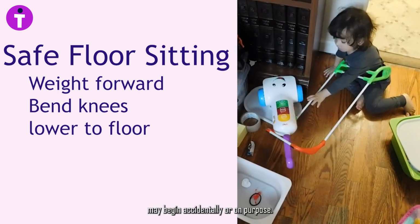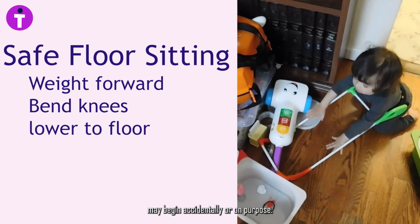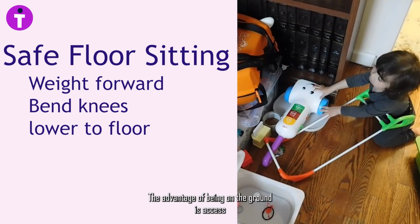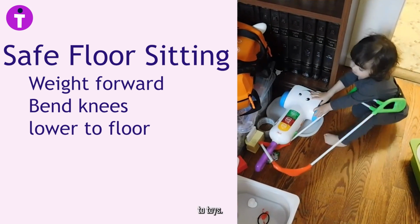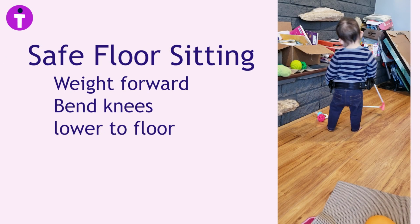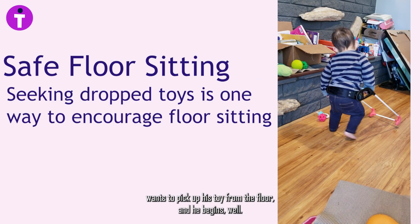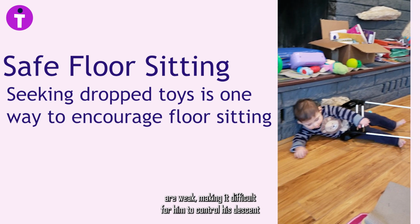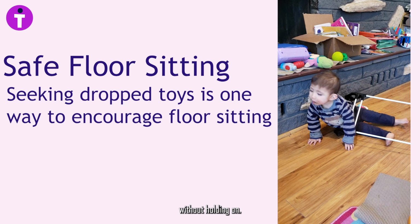Sitting down may begin accidentally or on purpose. The advantage of being on the ground is access to toys. Maddox wants to pick up his toy from the floor, and he begins well. Although he is 30 months of age, his core strength and muscle tone are weak, making it difficult for him to control his descent without holding on.